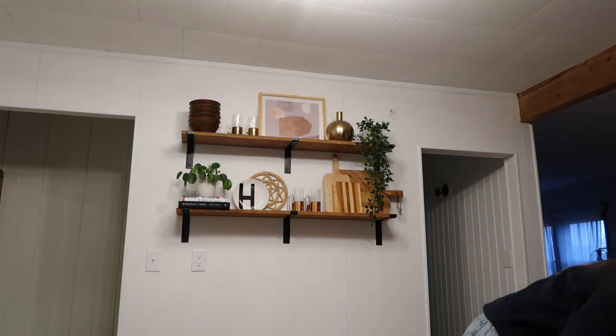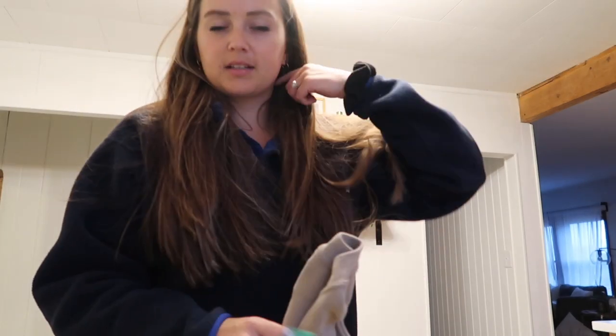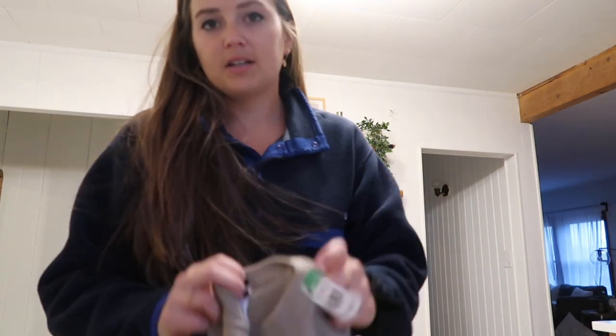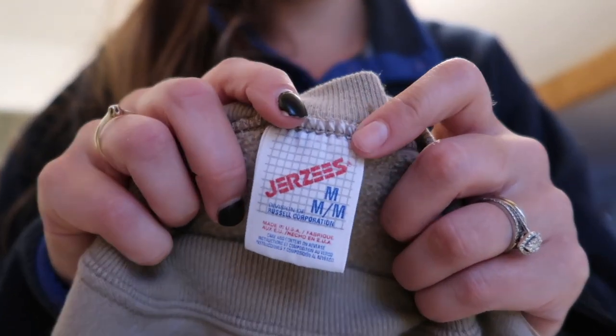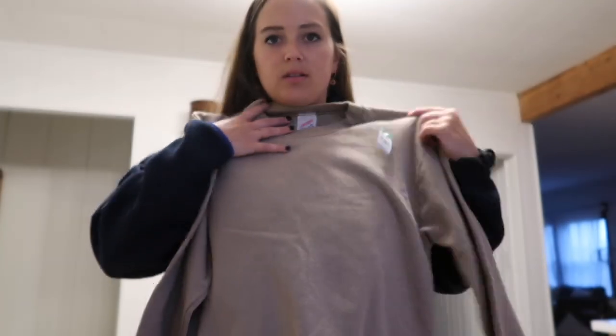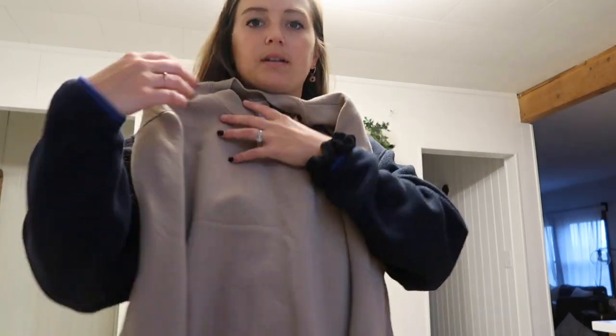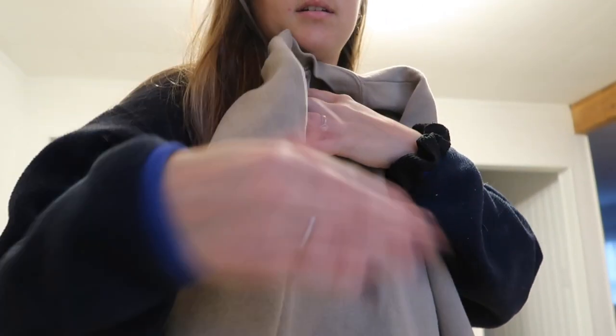It's just so cute. Okay, next up, I got this little crew neck sweatshirt for me. You can never have too many crew neck sweatshirts. It is vintage Jerseys. There's the tag. I got this for $4.99. And it's just like a little sand colored. This color is like super in right now. Little crew neck. So I'm excited about that. It'll be nice to have a little basic.